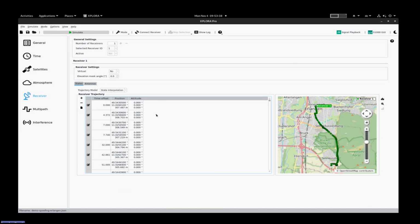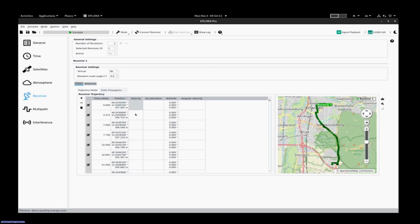So if we need to go beyond a certain level of velocity or altitude, the software becomes export restricted. So in this case, we would need to go through the process of getting an export license before. But if we stay below that limit of dynamics, there is no legal issue as well. Besides the trajectory, which can be chosen based on waypoints, or in an alternative way, including velocity and acceleration based on a state vector model.